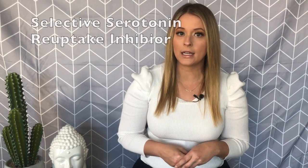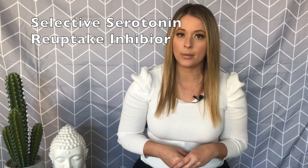If a patient comes into the clinic and they want pharmacologic treatment for the anxiety, I would first start with an SSRI, otherwise known as a Selective Serotonin Reuptake Inhibitor. So those increase the serotonin. That way it decreases the response to the anxiety and decreases cortisol, a stress hormone.